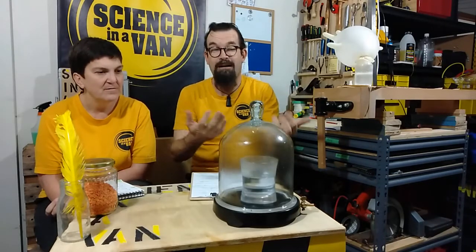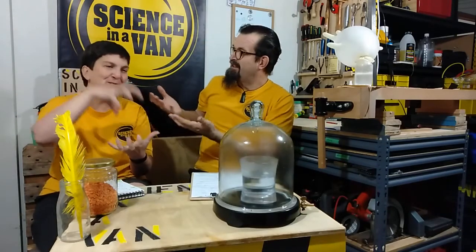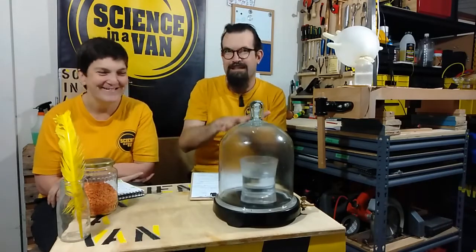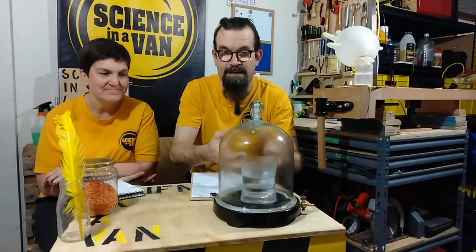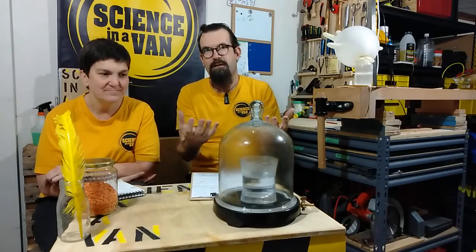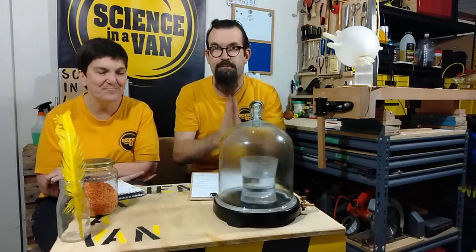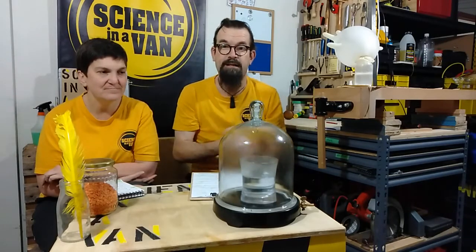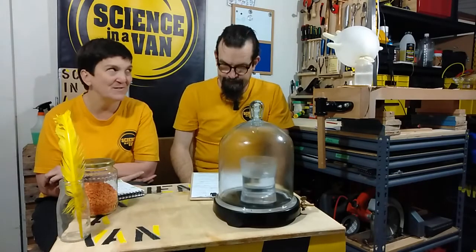But when we create a vacuum and we remove all the air from it, you don't have that pressure pushing down. We don't have that pressure pushing down from the air. So now the energy and the heat in the water has got nothing to push against, so it now boils. So it is possible to change a state of matter of a material by pressure, and we saw it there in the vacuum jar. That's cool.